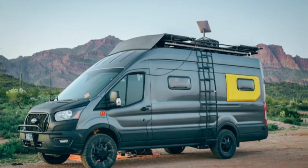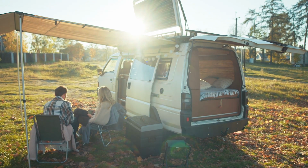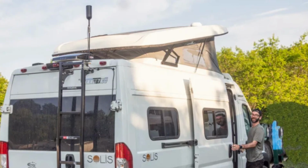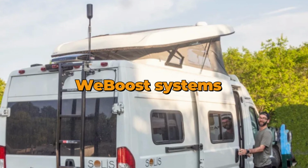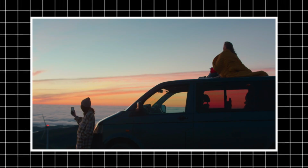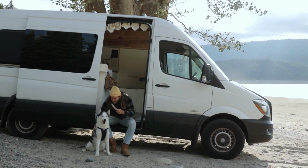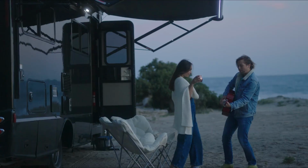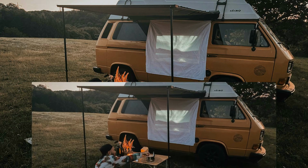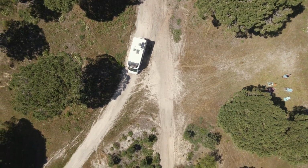This satellite-based service offers unprecedented connectivity in previously inaccessible locations. Many experienced travelers enhance their connectivity infrastructure with signal amplification technology such as WeBoost systems, which require upfront investments of $400 to $500. These devices significantly improve reception quality and marginal coverage areas, extending functional range beyond standard capabilities. Despite these investments, connectivity challenges persist in the mobile lifestyle. Data limit overages, inconsistent signal strength, and complete coverage gaps remain common obstacles.